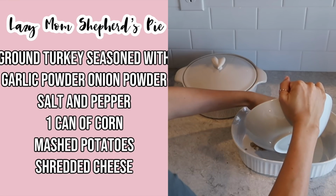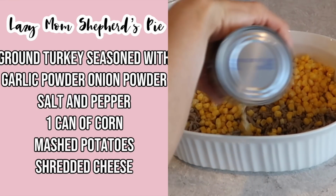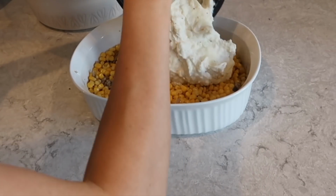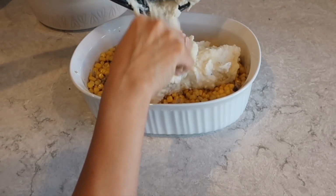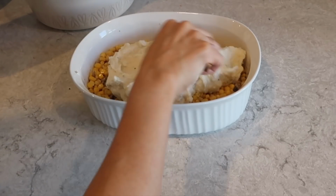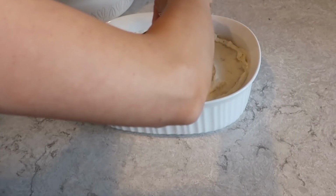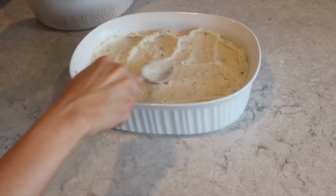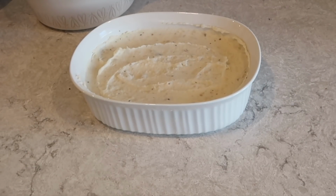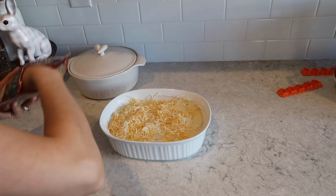Speaking of super easy meals, here's another incredibly easy go-to. I am just doing ground turkey, a can of corn, putting some mashed potatoes on top, which I just did the microwavable mashed potatoes, adding some cheese, and it is so good. I know a lot of you said you add gravy to your shepherd's pie as well, and I definitely have to find a gluten-free one and try that because I'm sure that would be amazing. But it's actually not dry. It's very good, and all but one kid will eat it, so that's a win-win in my book.